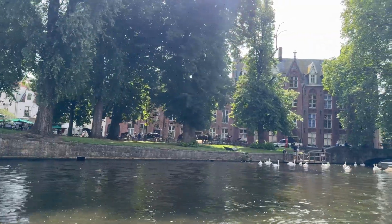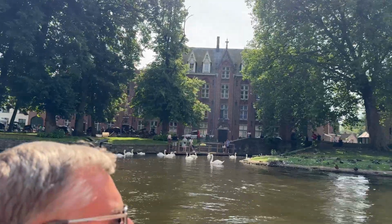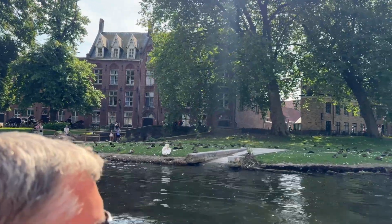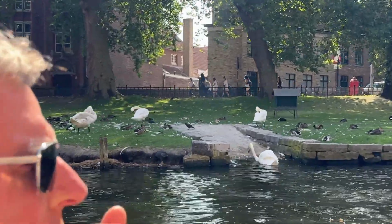As the water outside of the city center is 1 meter higher. Also behind the lock house is the Lake of Love, most romantic place here in Bruges. Taken care of by this lock house.